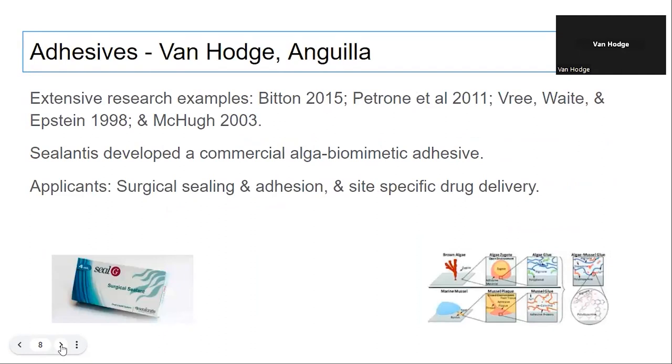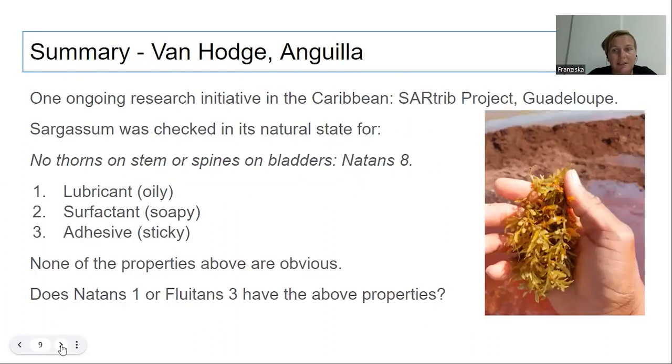Right. So adhesives. Again, quite a lot of research was done on this, but mostly for the medical, especially the surgical side of industry. Sealing, surgical sealing, adhesion, even site-specific drug deliveries. There was quite a bit of work on that. But adhesives, I was looking more for epoxy-type adhesives, but I didn't come across anything like that. It was more for surgical use. Next slide, please. But that's still really cool. I didn't know you could use algae for that.